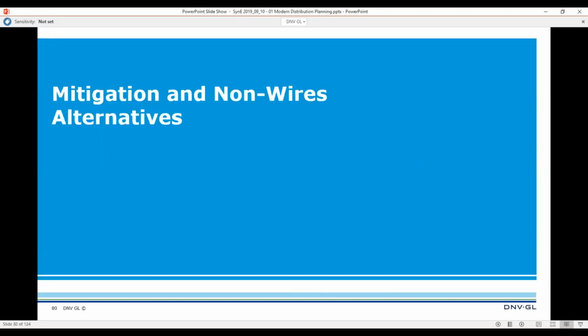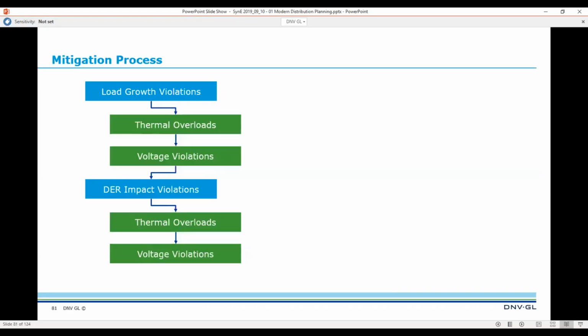So on to mitigation and non-wires alternatives. I think a lot of utilities nowadays, when they're doing their planning processes, if an upgrade is required, then in some cases you may be required to look at a non-wires alternative solution. No matter if you know that it's not going to be cost effective or not, we still have to address them. And the costs are coming down, so at some point I think they may become even more cost effective than they are at the moment.